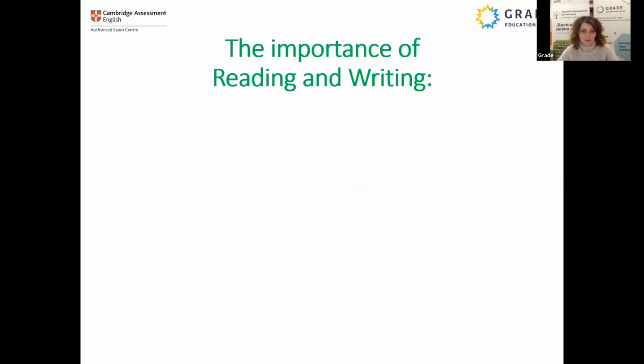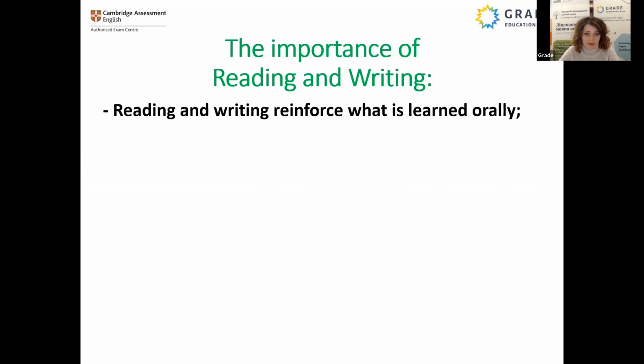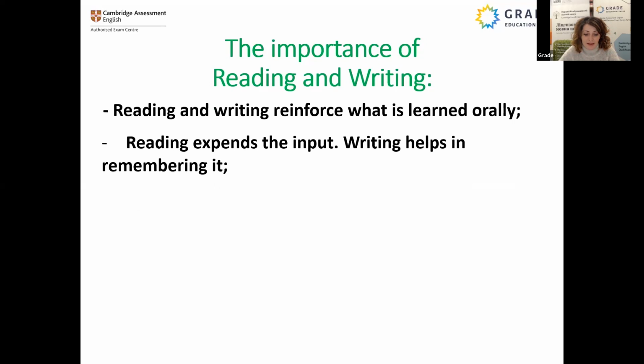It's not a secret that it's really important to teach them reading and writing. Reading and writing reinforce what is learned orally. We mentioned that before. At first they listen to you, they repeat after you, and then they start reading and writing. Reading expands the input, and writing can help in remembering it.